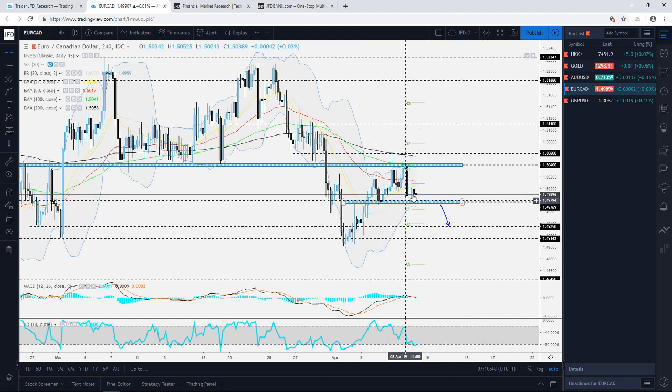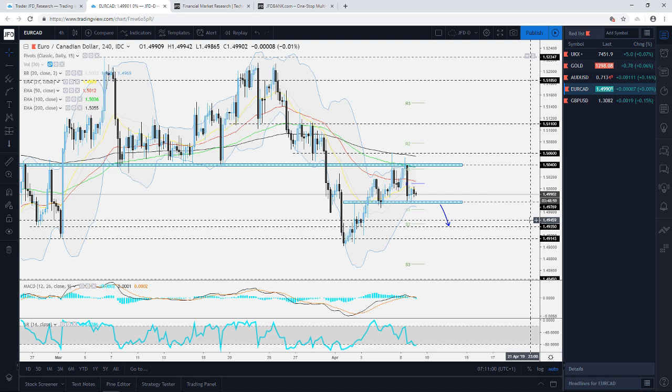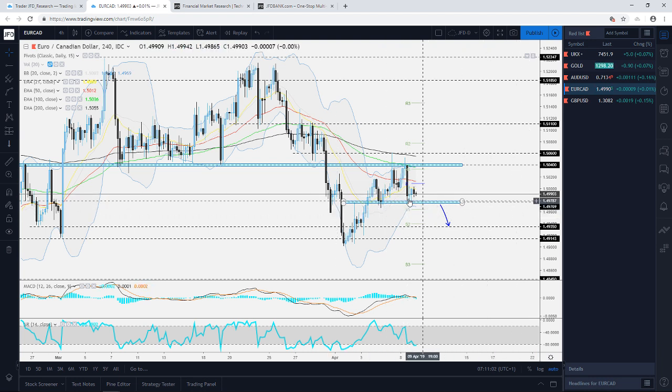But again, for now, until we're kind of stuck here, we're just going to remain neutral. But we will consider the fact that it's currently trading below the pivot and very close to this key support zone, so near the 1.4977. So keep your eyes on this one.